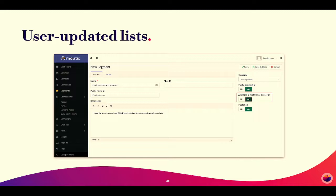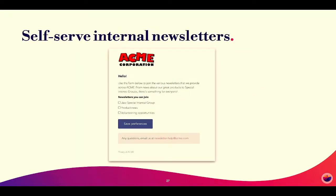So this allows you to set up that kind of interface so that all of your parts of your business that want to send information to the rest of the business in nice, well-formatted, easy-to-read emails can do that through Mautic. And it might look something like this. So this is just a very simple template that I've used, but you get the gist. All of the available lists are here, and they can choose which ones they want to receive, and then contact them if there's any problems.